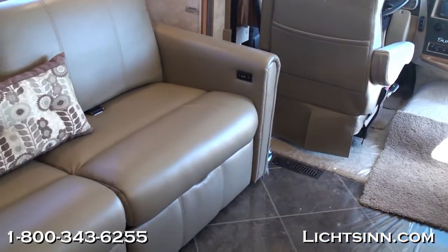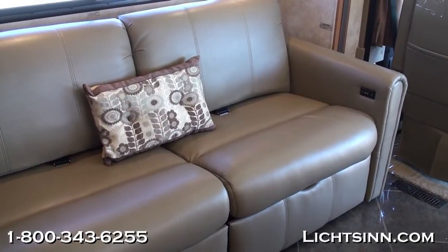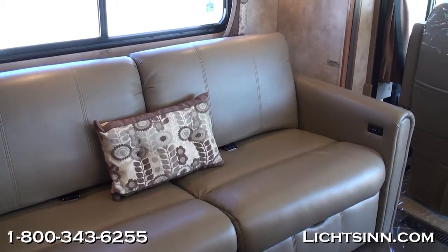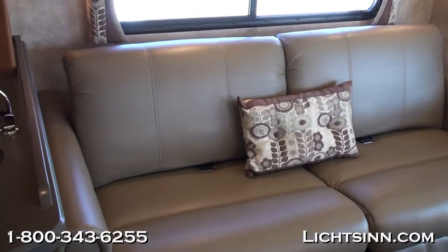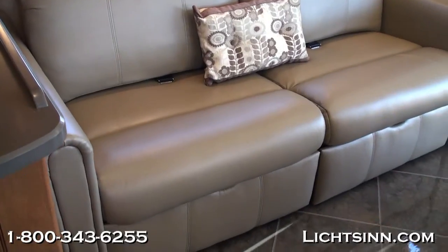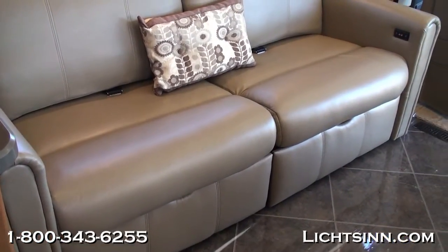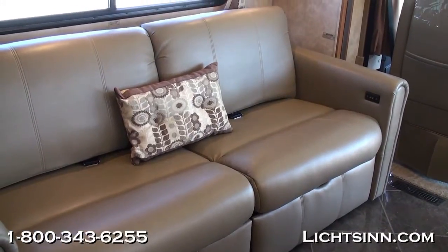Up front, you do have co-pilot cab seats that are ultra leather. They do rotate and swivel to become integral living components. Also down below, we have upgraded the high endurance vinyl floor covering in the front and then carpet in the bedroom. Here is a great shot of the ultra leather dual control Rest Easy sofa. This does convert to a 70 by 75 inch sleeping surface.